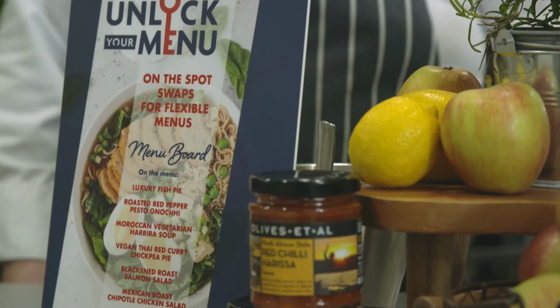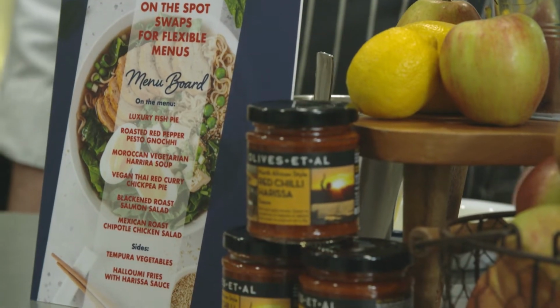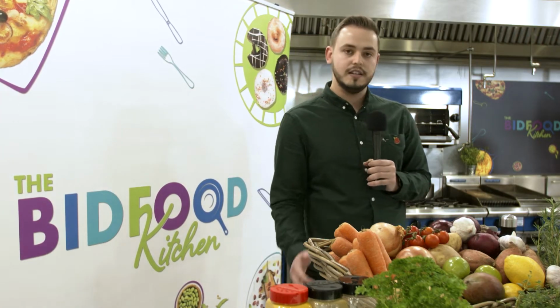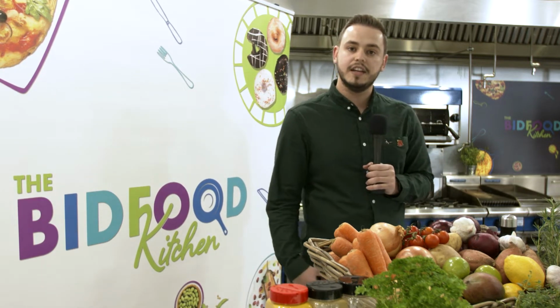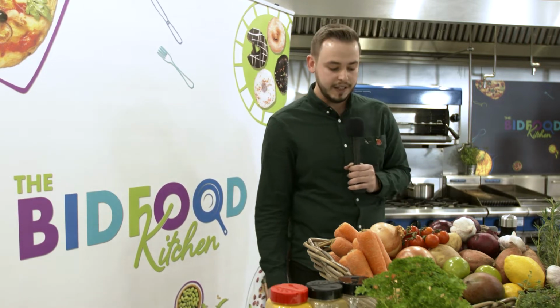There are loads of benefits from having that. It allows you to have those backup options, and to utilize your store cupboard and your freezer a lot better. Most importantly, it means you have a backup of quality options. You can utilize this on specials boards and things like that. And finally, it helps you to simplify things in the kitchen. There are so many problems with resourcing and issues in the kitchen at the moment, and this just makes your life a little bit easier.